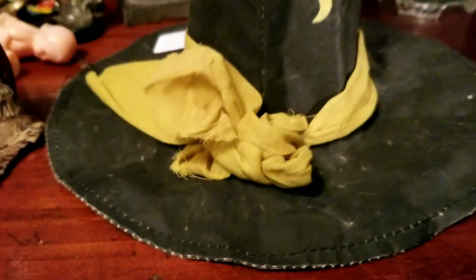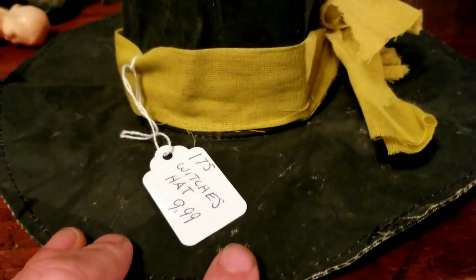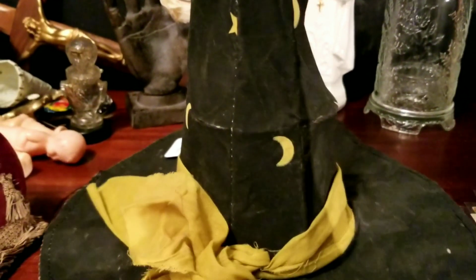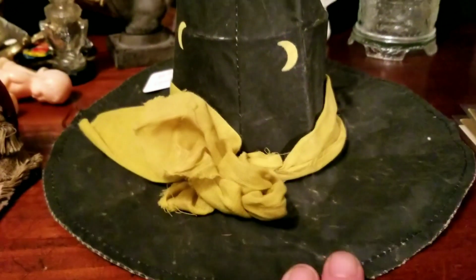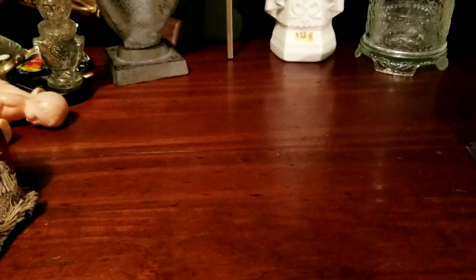And while I was there, of course, I had to get something else. They were already very busy putting up Christmas. I ended up buying this. It was $10. And the reason why I picked it up is because it's just different. It has all the stars and moon on it, and I'm not used to seeing that on your witch's hats. It's got this wire in it to keep the top portion up. So I just thought it was cool, and I grabbed it for my Halloween decor. And if I decide not to use it next year, then it'll end up in my shop.